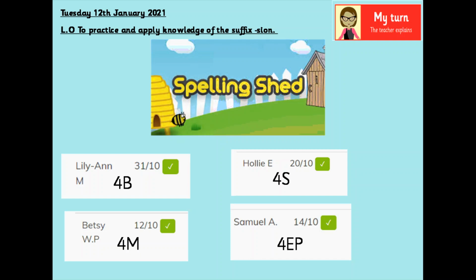Well done to Lily Ann in 4B, who has played 31 games on Spelling Shed, Betsy in 4M, who's played 12, Holly E in 4S, who's played 20, and Samuel in 4EP, who's played 14 out of 10 games so far already. Fantastic effort, you four. I'm going to give you all a dojo point for aspiration. Keep up the excellent Spelling Shed work, everybody.